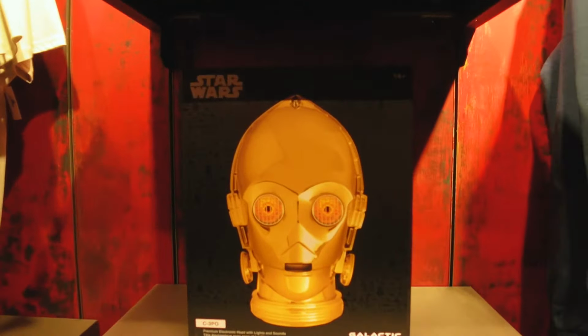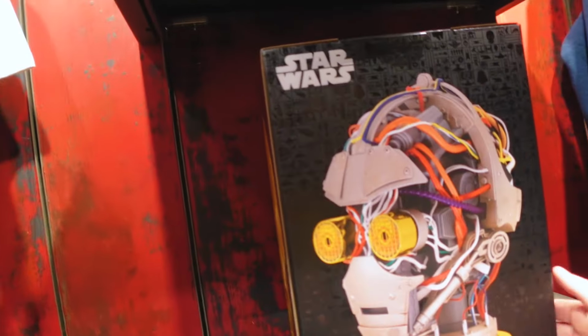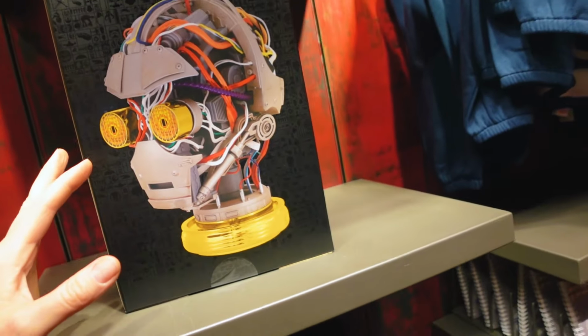So it is described as a relic head of C-3PO. This is so cool. This is such a cool detail. Especially the only way I say C-3PO. 3PO! 3PO! Where could he be? 3PO! Where could he be?